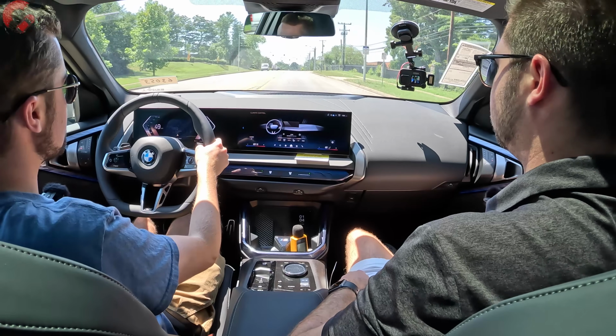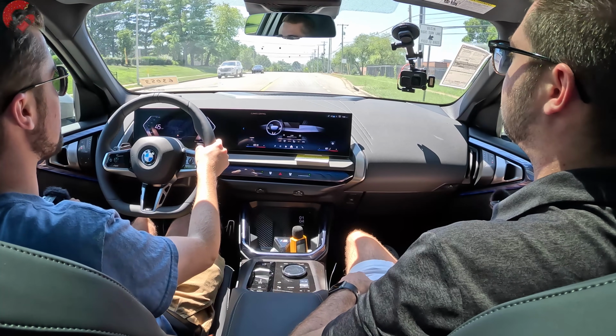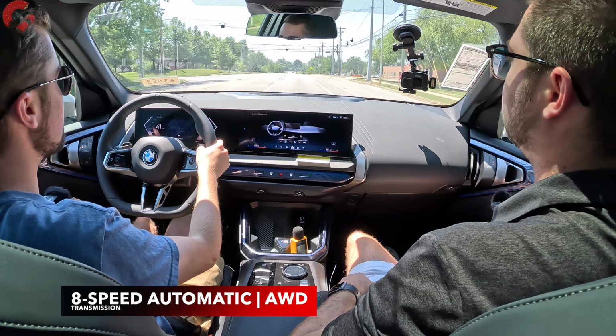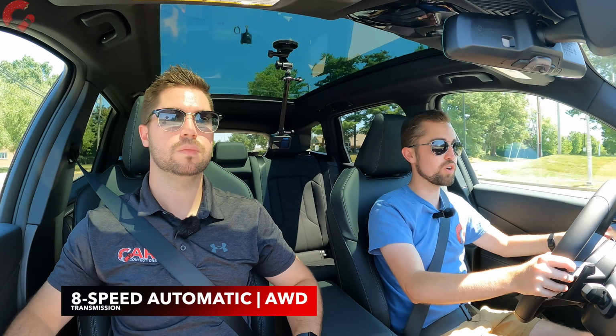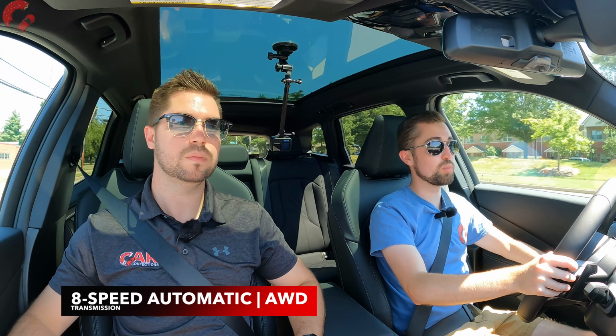Now, as far as the transmission is concerned, it's got an 8-speed automatic, which is nice and smooth when you accelerate hard or just putting around town. We've also, of course, sampled the more performance-oriented version, the M50, and in that case, it also has really snappy shifts when you're using the paddles.